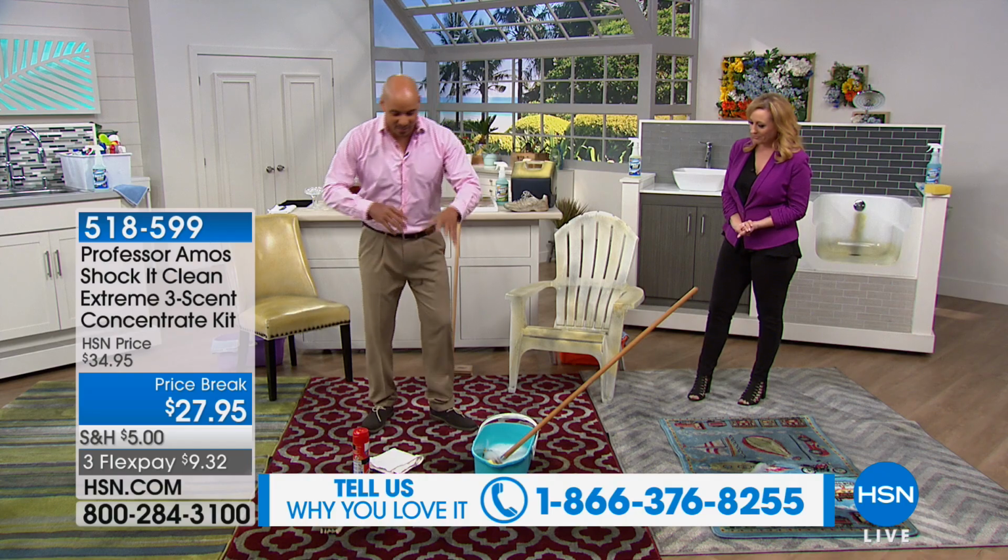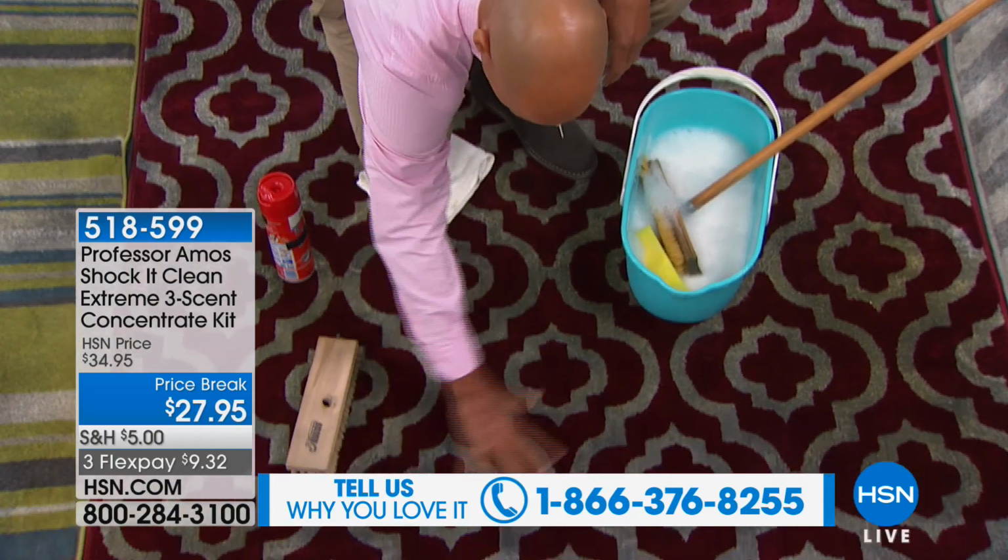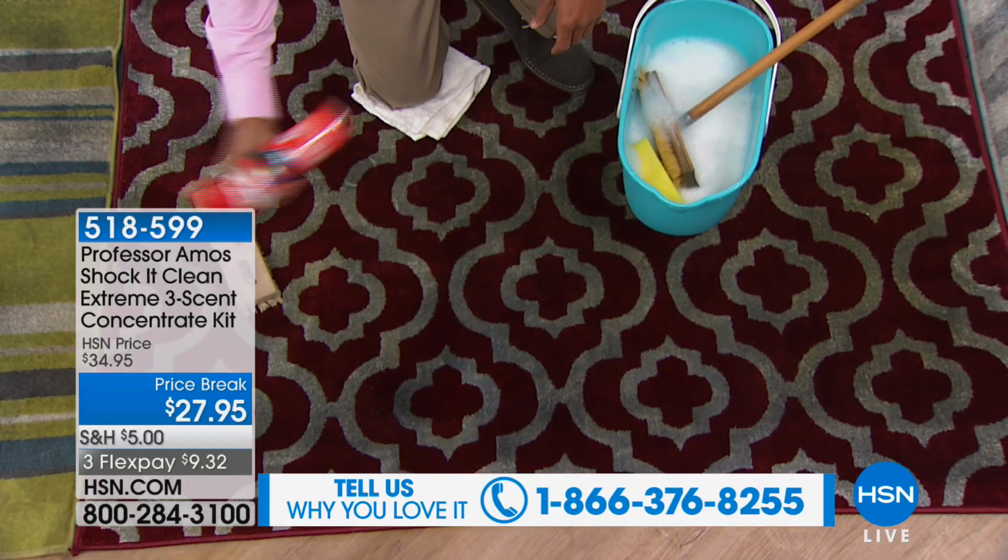All right, now take a look. A lot of people get stains at home. It's that time of the year. You're in and out of the house, the kids, the pets, and everything. Your carpets might look like this. Maybe it's a traffic pattern in and out of your hallway, your stair steps.